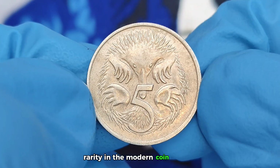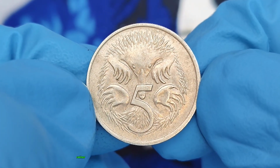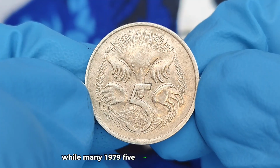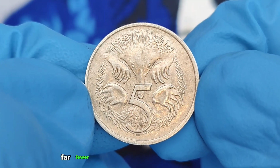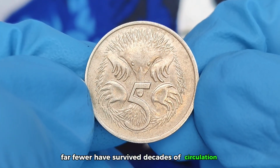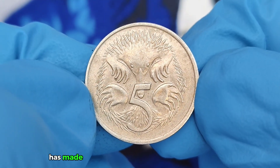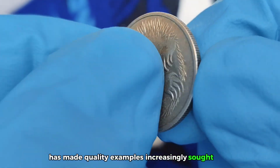Rarity in the modern coin market often comes from survival rather than original production numbers. While many 1979 5-cent coins were minted, far fewer have survived decades of circulation in pleasing condition. This natural reduction over time has made quality examples increasingly sought after.